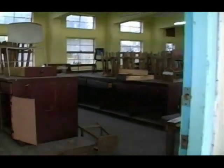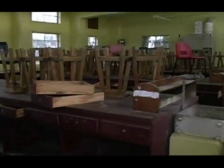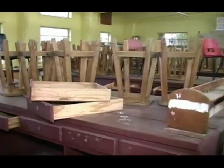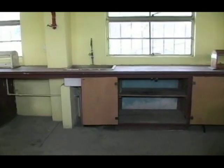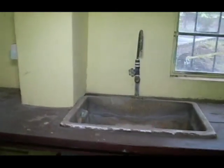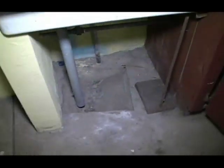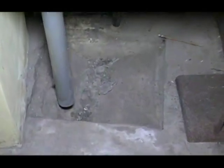Now we are here at the famous chemistry lab, and you could see all the stools are put up on the desk, it's cleaned out. But what we're really here to look at is the plumbing system, and you could see the sinks. What I want you to notice is the way the wastewater from the sinks is dealt with. If you look under there, you realize the same trough and drain system with no trap to stop the fumes from coming back into the building.